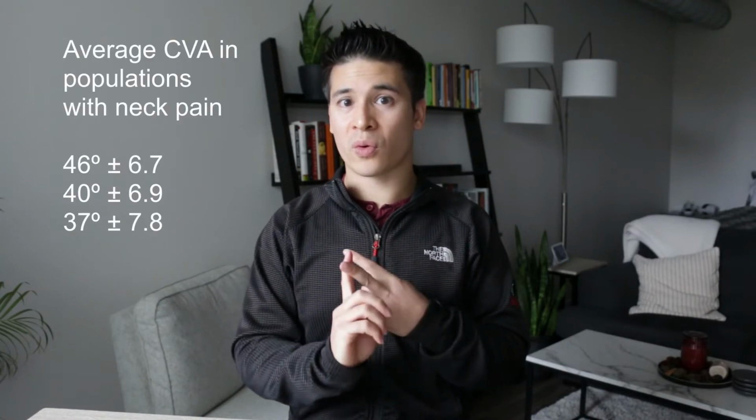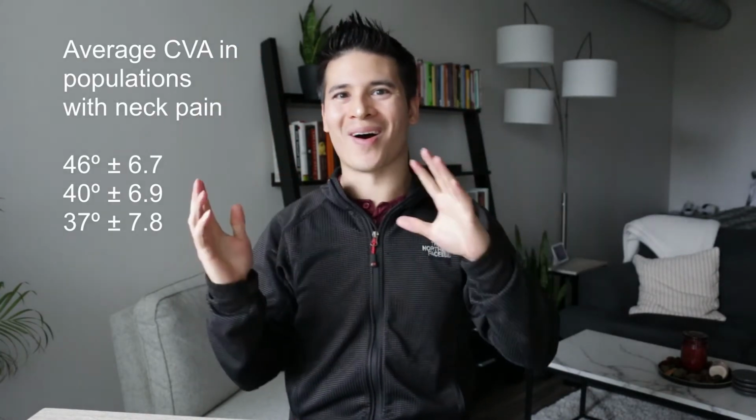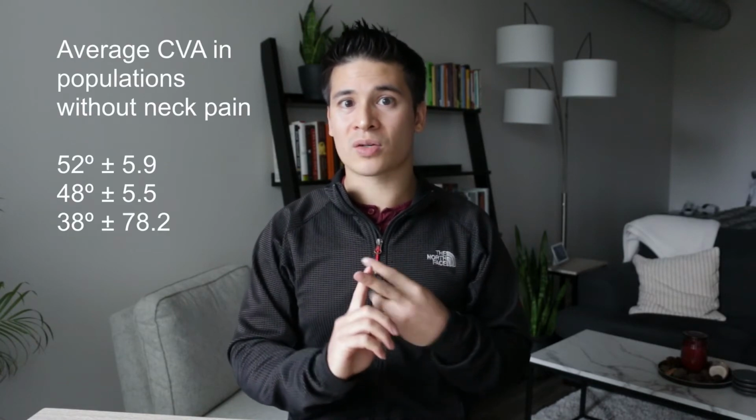So if we take a look at what the average craniovertebral angle is in the studies that were included in the systematic review, we see that for populations with neck pain, the average craniovertebral angles were 46, 40, and then 37 degrees. And we might think, all of those are less than 50, which means that on average they all had forward head posture. But when we look at the asymptomatic populations, we see that their average craniovertebral angles are 52 degrees, 48 degrees, and 38 degrees. And so then we go, well, wait a second. There's a significant population in the asymptomatic group that have forward head posture but don't have pain. So if forward head posture is the reason why they have pain, why don't they have pain?